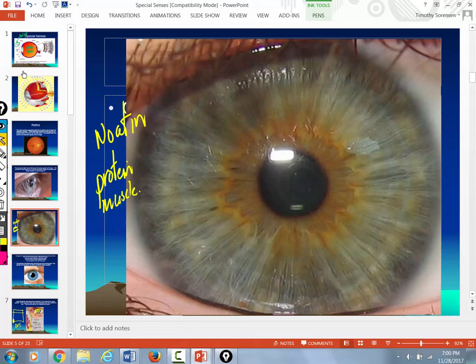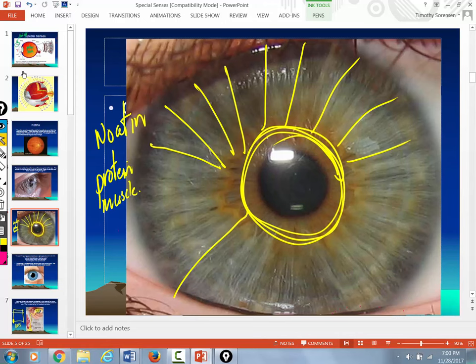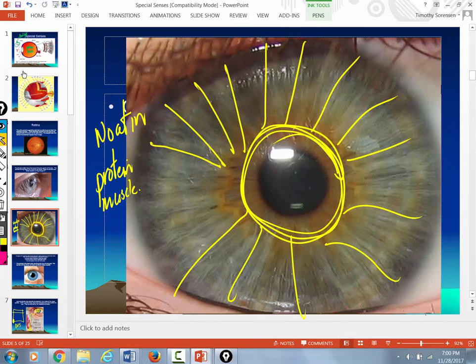If you look at anybody's eye, the inner portion of the iris is a different color than the outer portion. And that's because you have radial bands of muscle, and then you have circular bands of muscle. And it is controlled by the autonomic nervous system, sympathetic and parasympathetic. So watch, when you are scared, what do you want your pupils to do? Dilate. So the circular bands will relax and the radial bands will contract, making your pupil bigger.